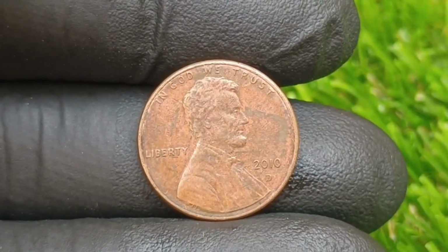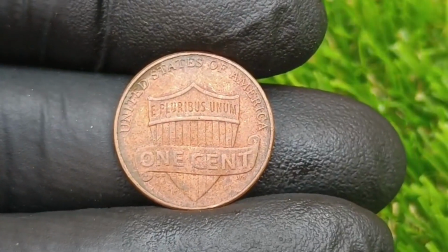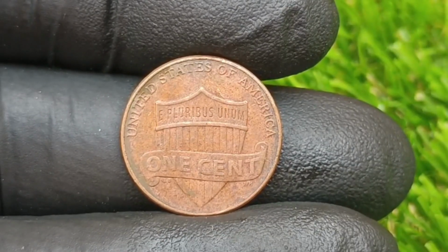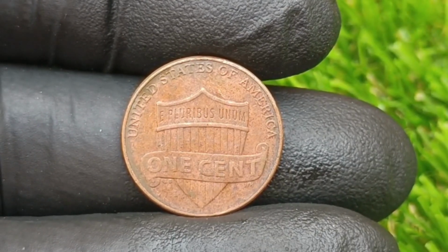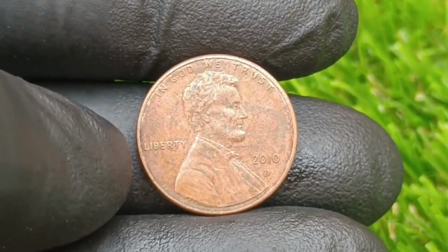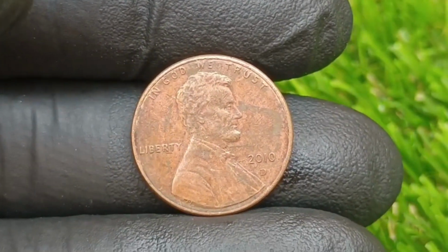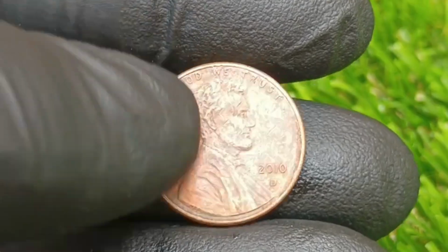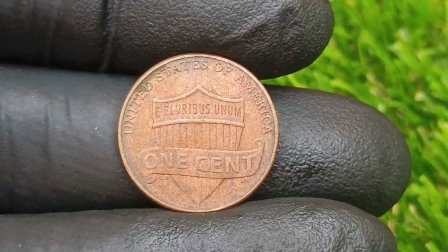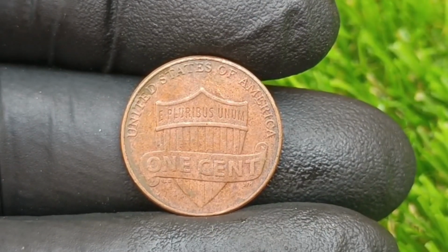Now think about all the possible errors that could enhance the 2010D's appeal. Rotated dies where the reverse design is misaligned compared to the obverse. Brockage where a previously struck coin sticks to the die and leaves an incuse mirror image on the next planchet. Wrong planchet strikes where the cent design accidentally gets struck on a dime or foreign coin blank, creating a lightweight or undersized anomaly. These are the kinds of mistakes that make collectors' hearts race. And if a 2010D penny combines even two or three of these factors, it instantly graduates to legendary status.